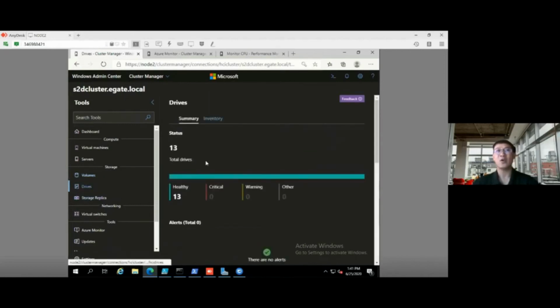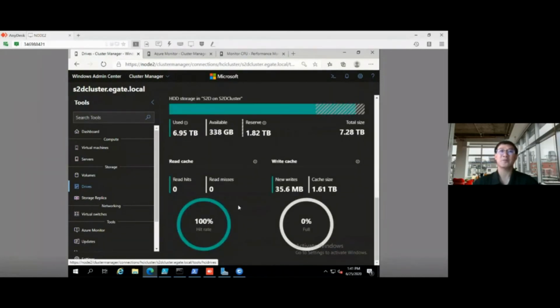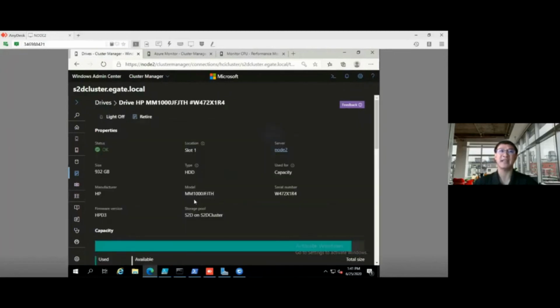Besides that, we can also have an overview of all of the drives that we have in this console. As you can see here, we have 13 disks. There are some HDD, some SSD, some used as cache, some used as capacity. And whenever they have any issue here, you can jump in and check the status, and get the serial number and the model, so that it's very easy for you to replace it with the correct one.